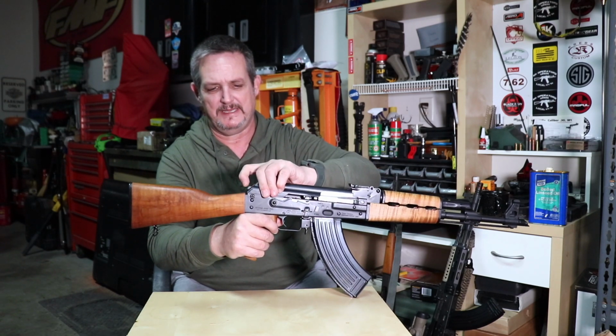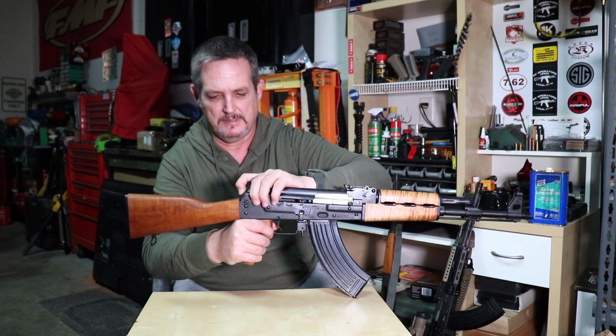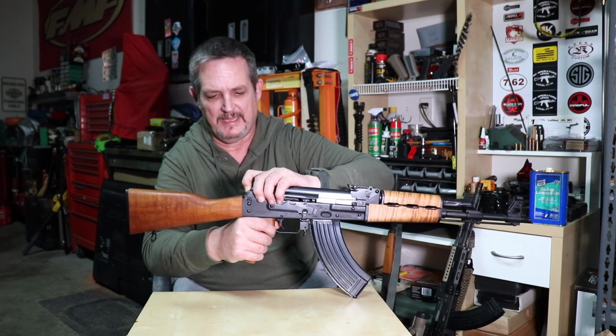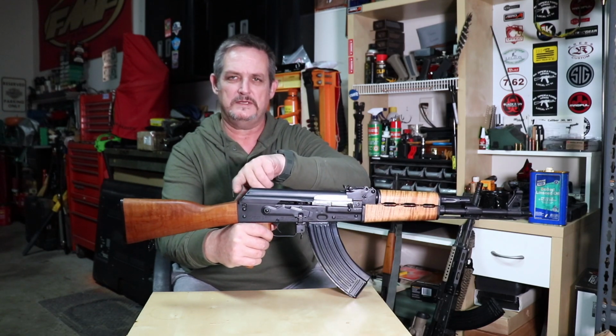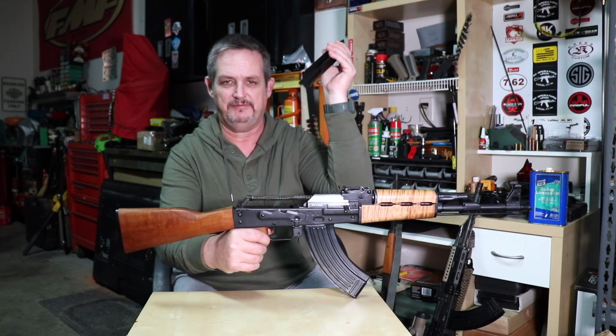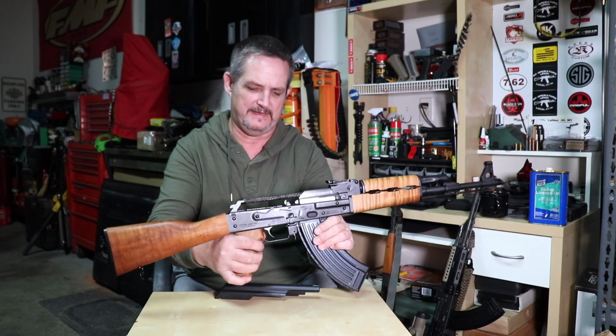Press the side one in, or press them both together at the same time, and then let off on the side button and let off on that one. It holds it in so you can simply lift it off. No fighting with it, no nothing. Now here's the great thing.